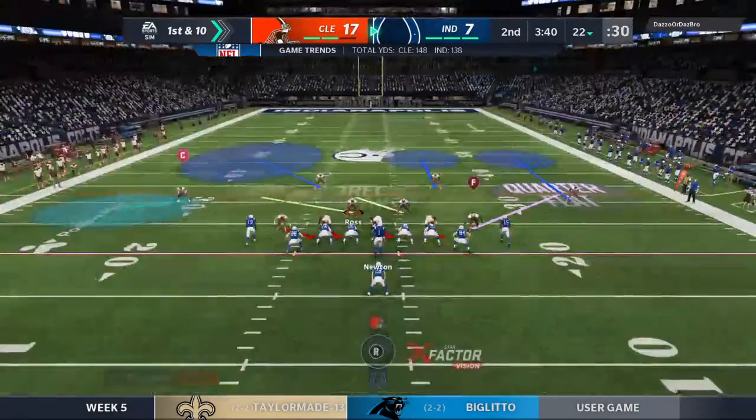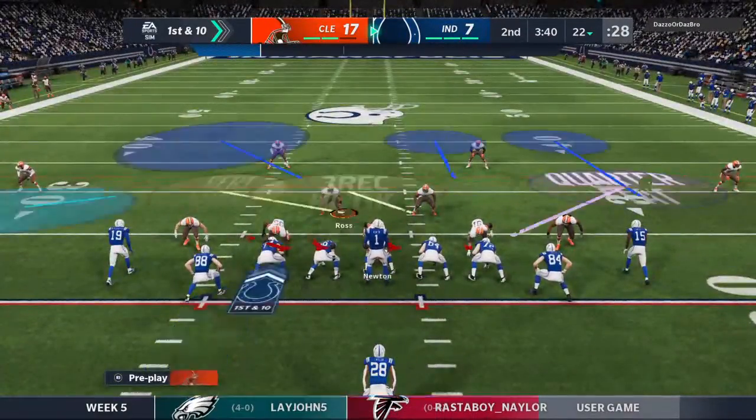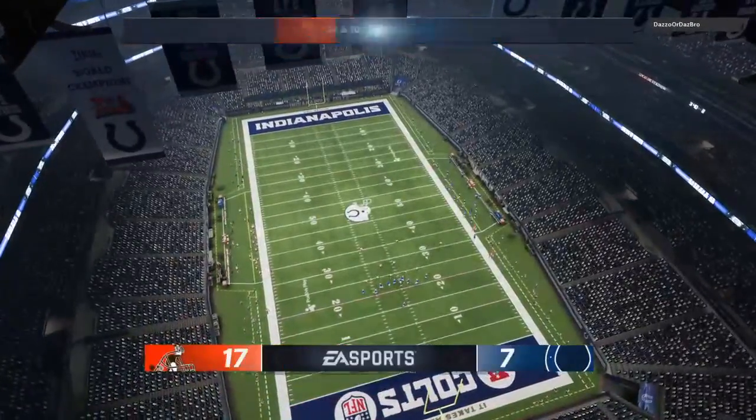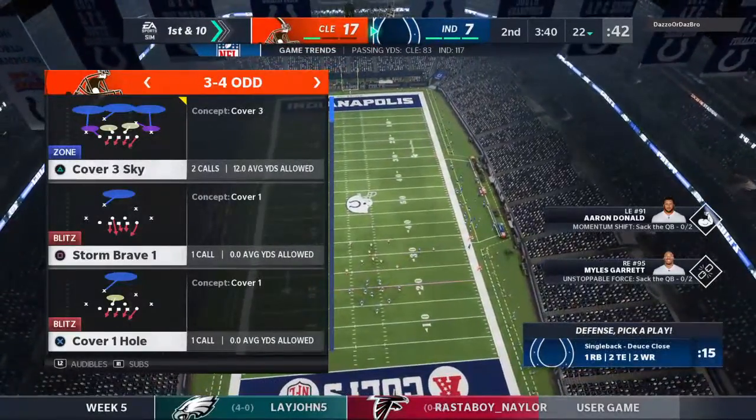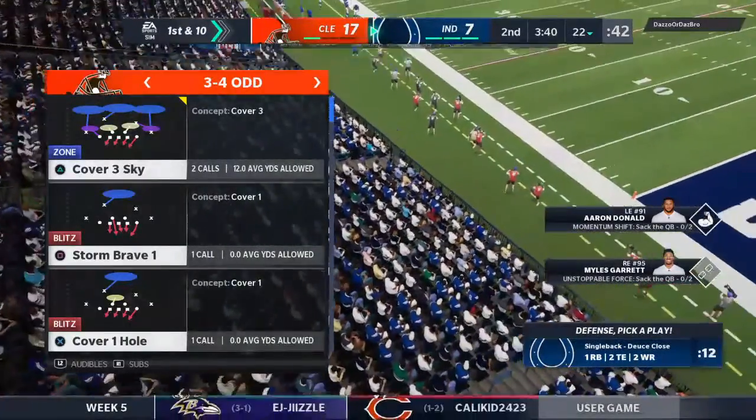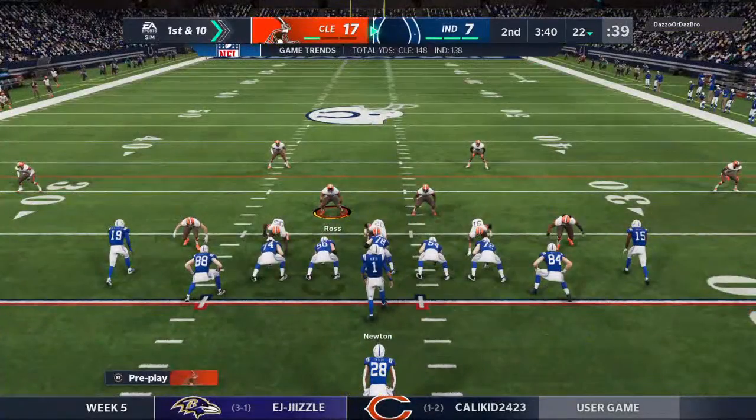The Indy offense at the line and set to go. They trail by 10, 17-7 as they come up on a 1st and 10. Now the Browns signal for the second of their timeouts.